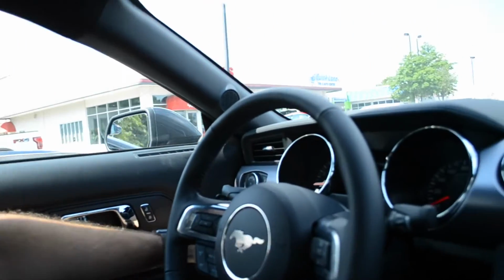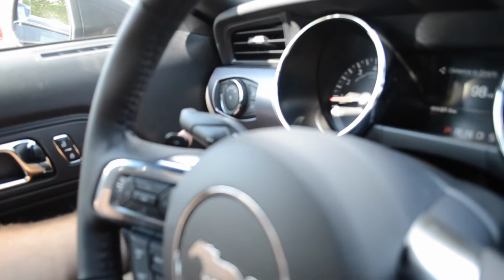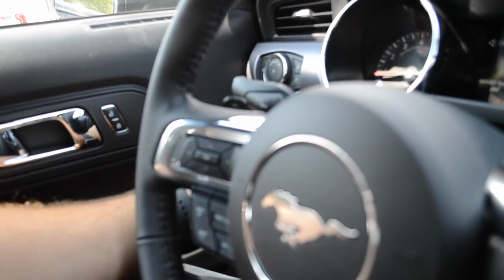So I'm going to start on this one here. You have all your light and dimming panels right here, very convenient placing. You're going to notice that there is also a secret compartment under here that a lot of people don't know about.